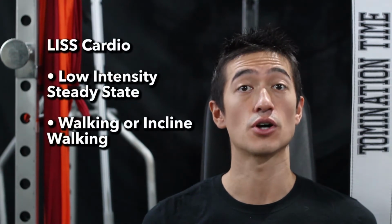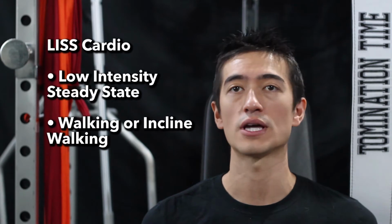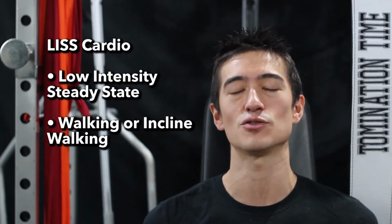Now, finally, the last form of cardio is my favorite. Low intensity steady state cardio, or LISS cardio. LISS is essentially just walking or incline walking, or other forms of cardio equally easy to walking or incline walking. It's a very light and easy form of cardio where you are putting in a little bit of effort, but you can still hold a conversation fairly easily.